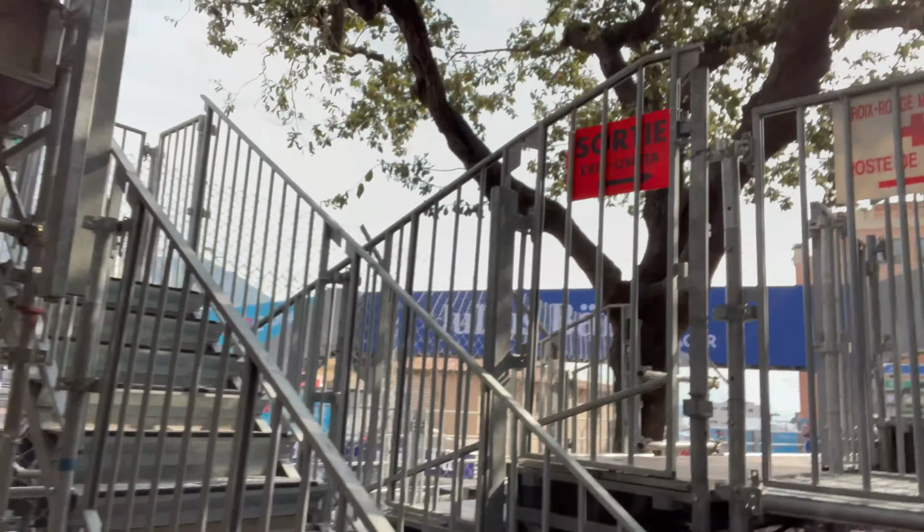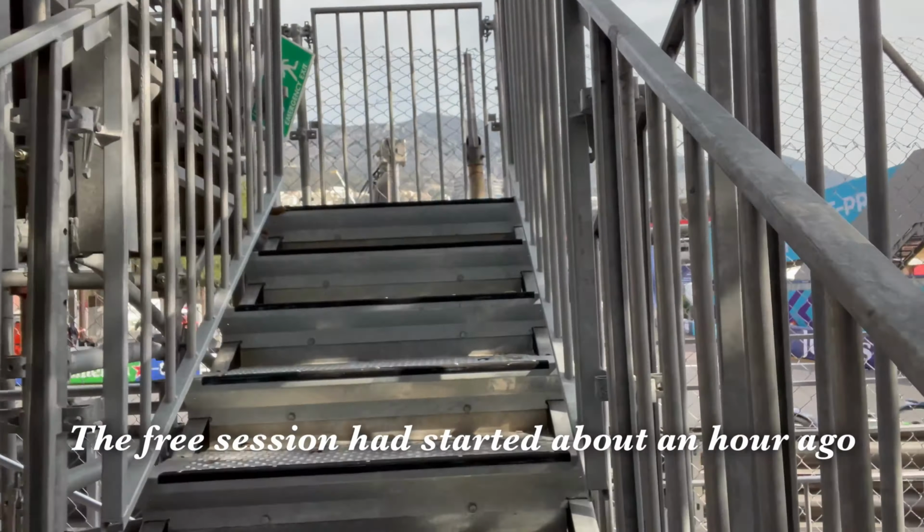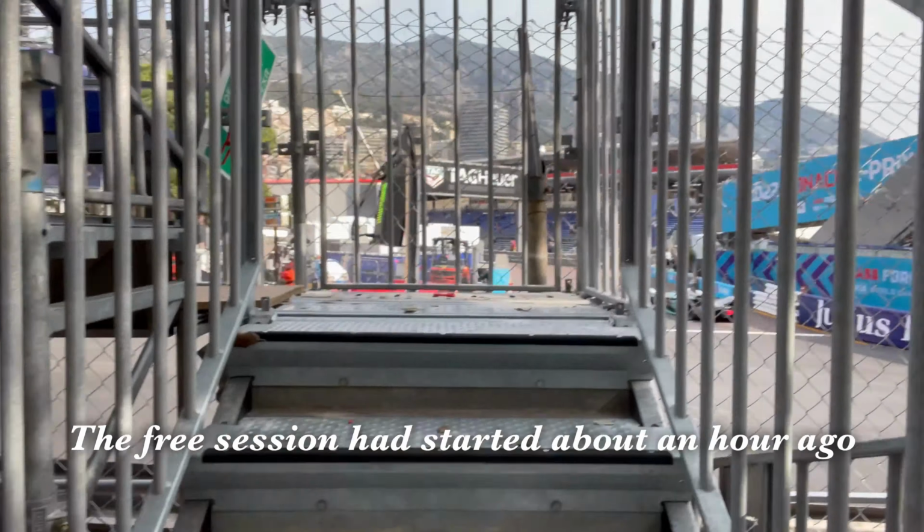The pre-session race started like an hour ago.